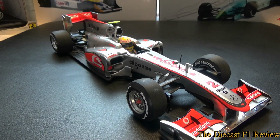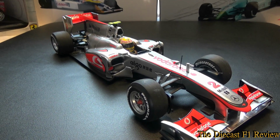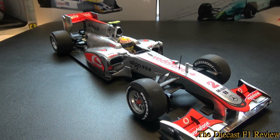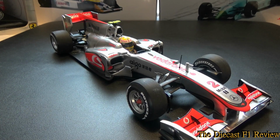So if you can find one being sold at a bidding price, at a low starting price, then go for it. It is an absolute beast of a car, and I would recommend it. It does stand out quite nicely in the collection. I mean, when it's sat in the box as well, because like I said, it is a big car.